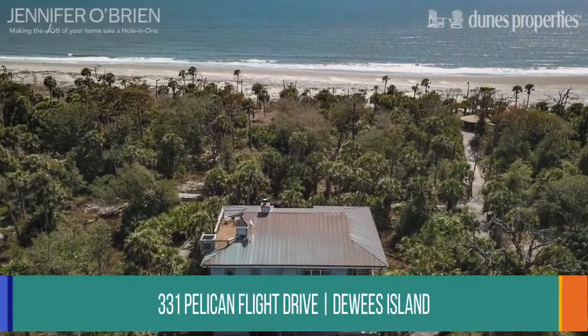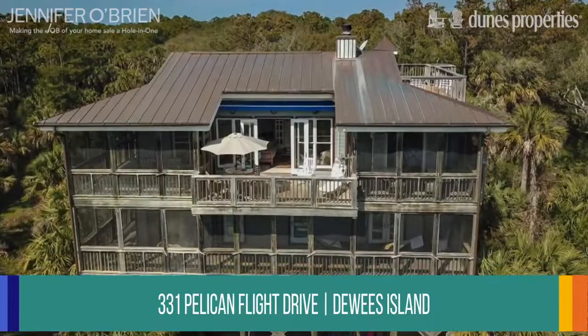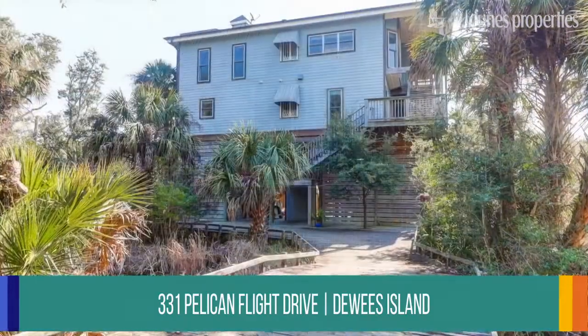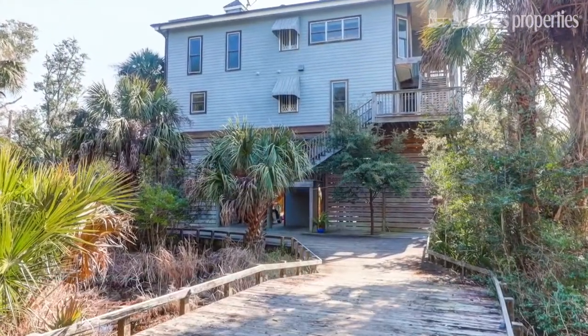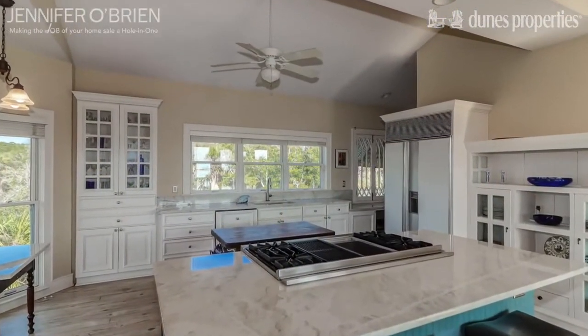This 3-bedroom, 3.5-bathroom oceanfront home is located on over 2 acres. The open concept floor plan takes advantage of the expansive ocean views. The kitchen has been transformed with new granite countertops.